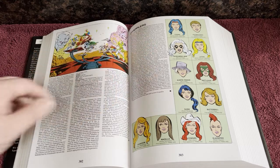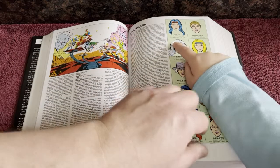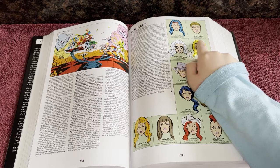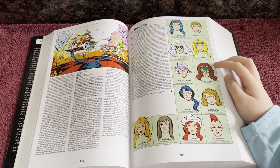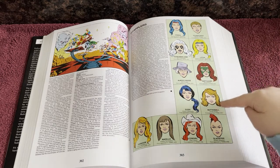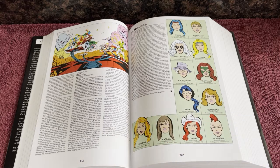And then who we have here? The Grapplers. And I think this is like a group of wrestlers. I think in the Marvel Universe they had this whole unlimited class wrestling ring, where superheroes and villains would wrestle people with powers. And I think these are the female ones. Tina, Pound Cakes, Screaming Mimi, Letha, Aunt Freezy, Battle Axe, Sushi, Butterball, Baba Boom, Miguel, Magilla, Cowgirl, and Gladrix.